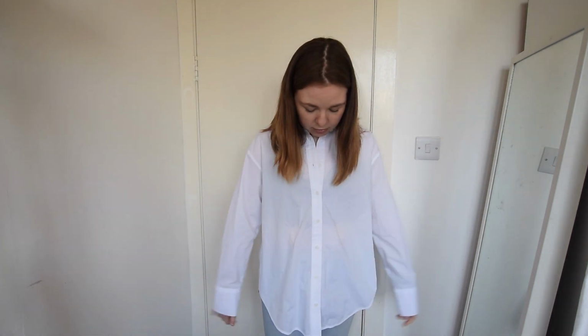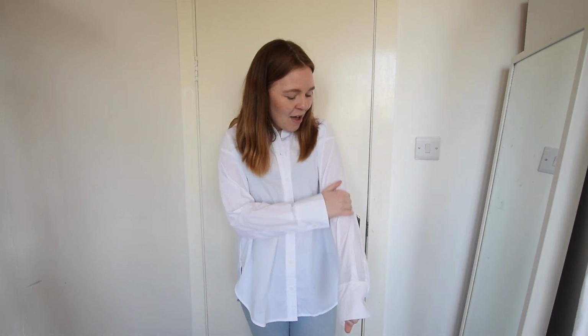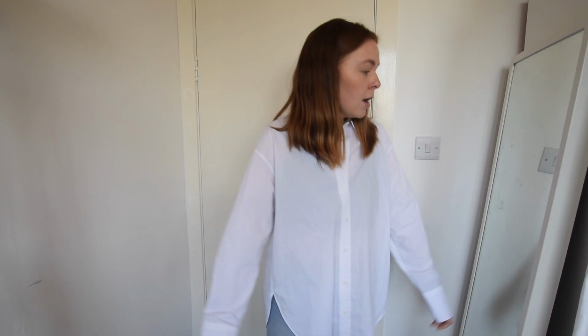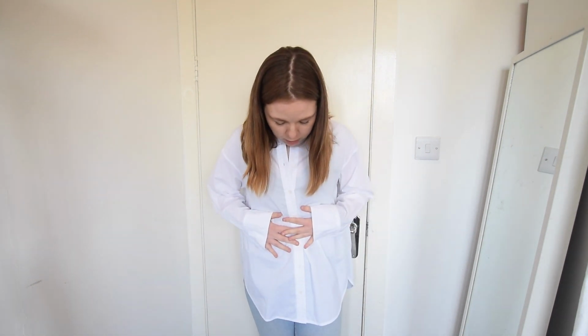I really like the way it just looks with denim, and yeah, it's a nice shirt. It is a bit noisy, if you can hear that. I'm not sure if the camera's going to pick that up. But no, I think it's really nice. Like I said, a shirt is just a classic piece, and yeah, I just really like it actually. I think it's a classic piece that I will get a lot of wear out of in my wardrobe.